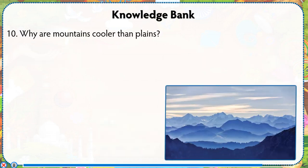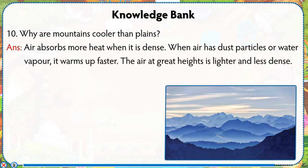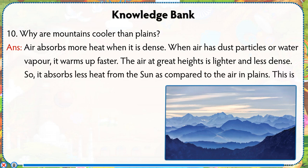Why are mountains cooler than plains? Answer. Air absorbs more heat when it is dense. When air has dust particles or water vapor, it warms up faster. The air at great heights is lighter and less dense, so it absorbs less heat from the sun as compared to the air in plains. This is why mountains are cooler than plains.